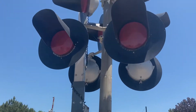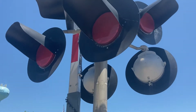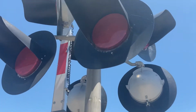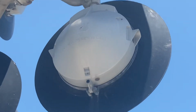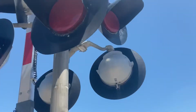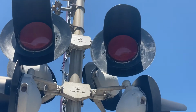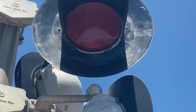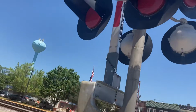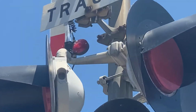The lights on the main lights are two pairs of Safetran 12 by 24 inch lights with, I believe, Harmon LEDs. The side lights are more two pairs of Safetran 12 by 24 inch lights, possibly Harmon LEDs. The gate lights, I believe, are Ricoh LED gate lights.